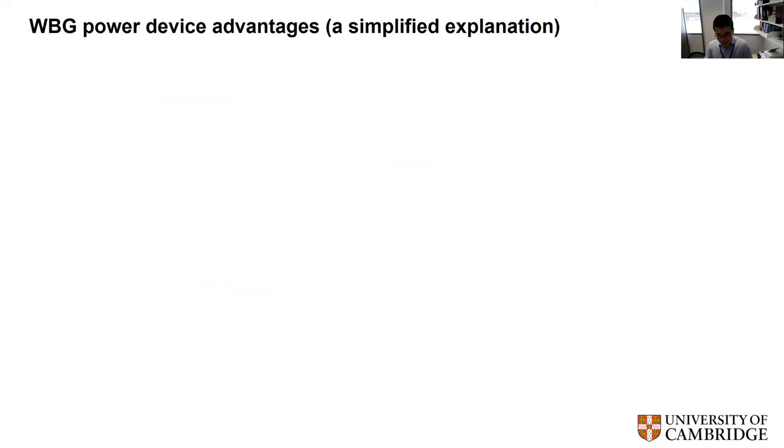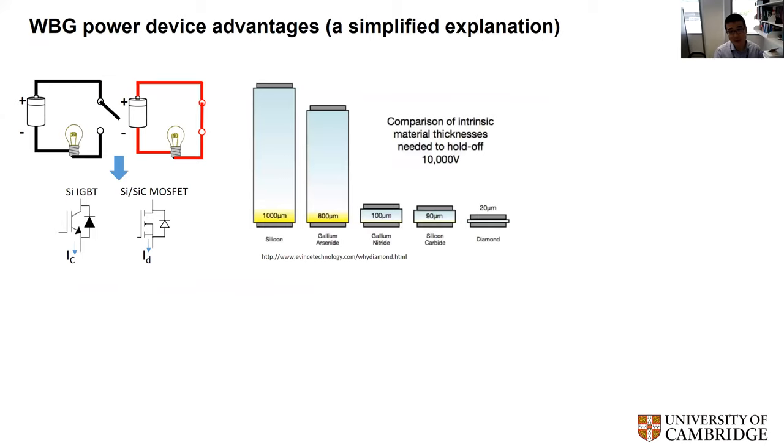Okay, so let's start from something quite entry level, quite fundamental theory about the wide band gap power devices. So what power devices for us, basically they're just like switches, no different to some mechanical switches. What we do, we need to switch such power electronic devices very fast. So we talk about like 10,000 or 100,000 per second. So it's very high frequency switching.